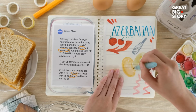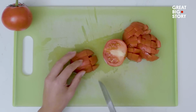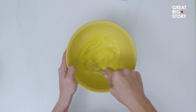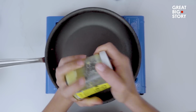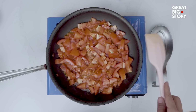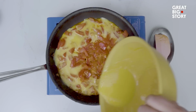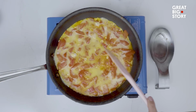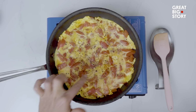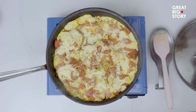This next dish submitted from Azerbaijan is a tomato and egg omelet. So you're gonna chop up all the tomatoes and crack the 3 eggs and whisk them together. You're gonna put some ghee in the bottom of the pan, so nothing sticks. Put the tomatoes in there and let them cook down so that they get all juicy and soft. Then you're gonna take the whisked eggs and drizzle them on top and let them sit there. Put a little bit of salt and black pepper. And at the end, you just wanna cover them for, I don't know, like the last minute. And ta-da!